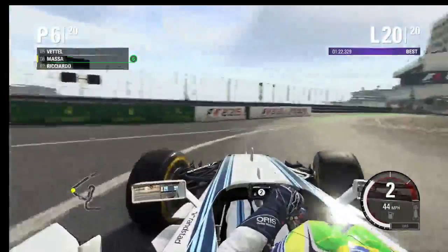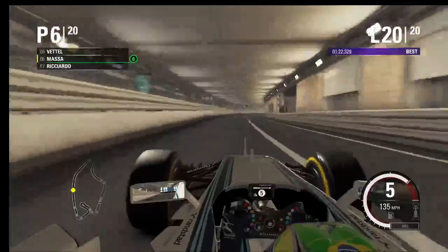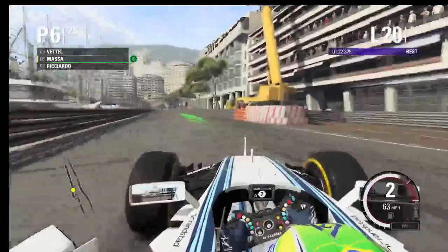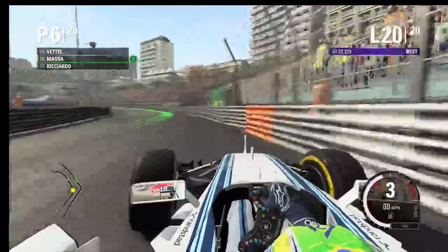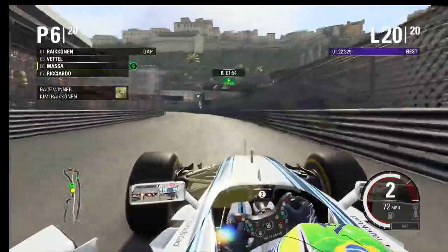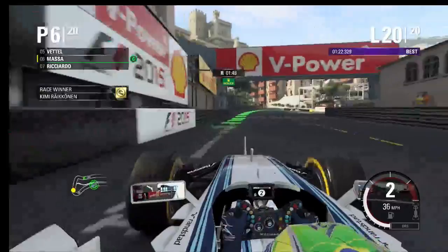Yeah, that's true. At least I'm not last. Now, sixth isn't a terrible result. I just wish I could have gotten better, but this track just proved too much for me. Oh, God. Raikkonen got first. At least it wasn't Hamilton this time.